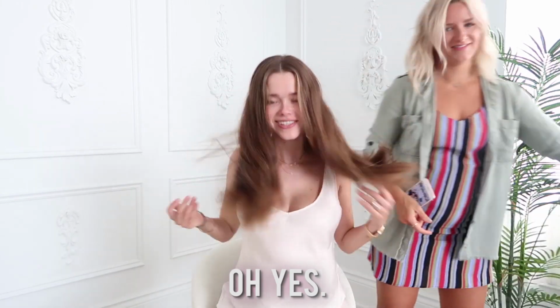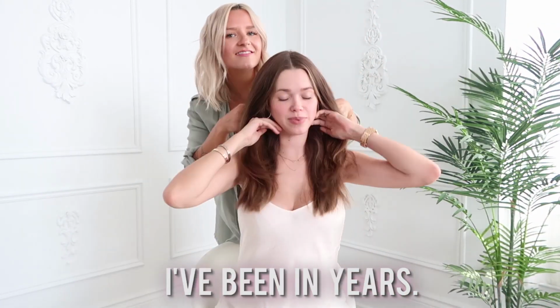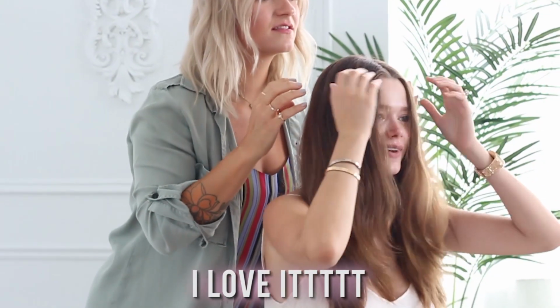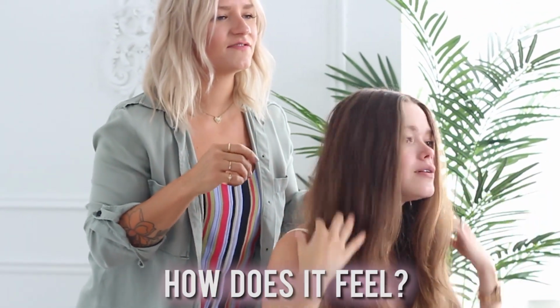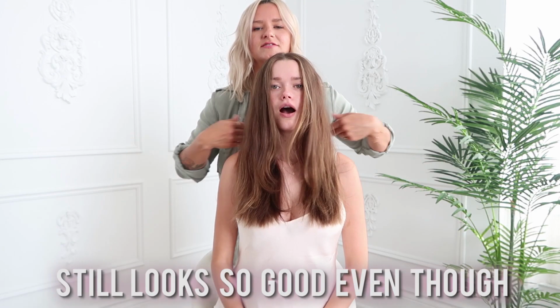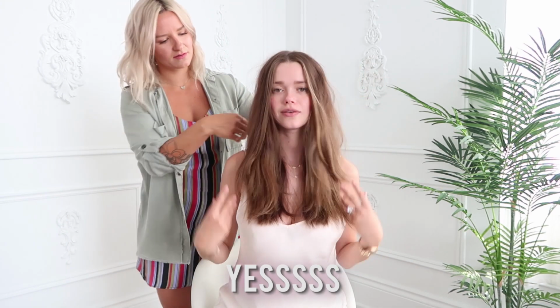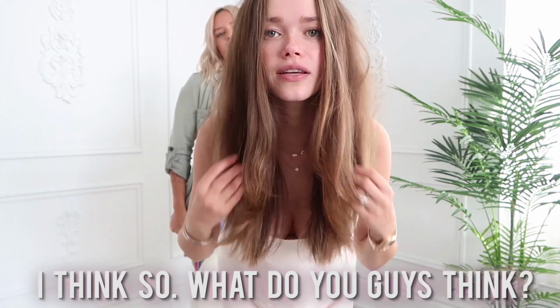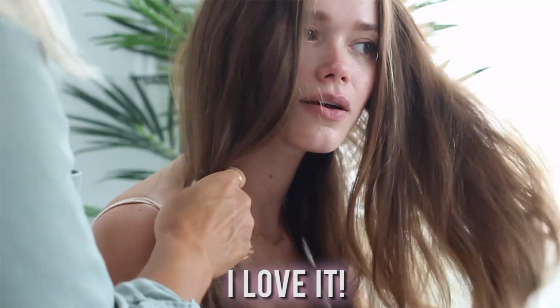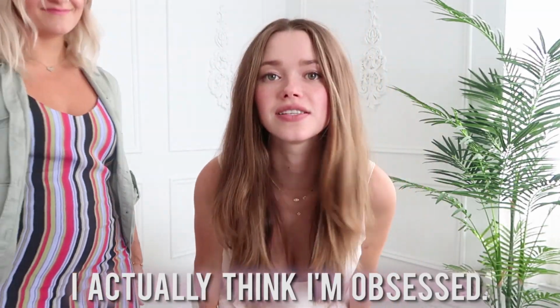Oh yes. Wow, this is the shortest I've been in years. I love it. I love it too. How does it feel? It feels so nice. We haven't styled it yet either. It still looks so good even though we haven't styled it yet. Does it feel light enough? I think so. What do you guys think? I love it. I like that it's still thick. Oh my God, Morgan, I feel so good. I'm obsessed.